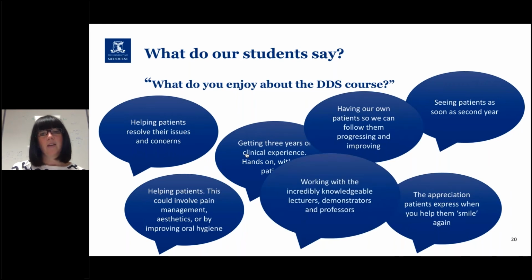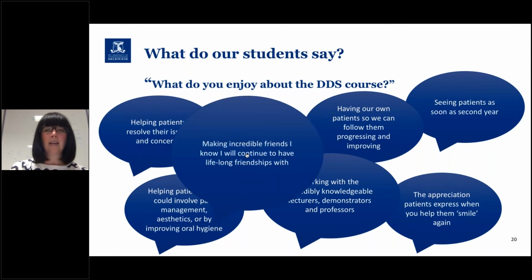Students really enjoy the interaction with the demonstrators who teach at the Melbourne Dental School. We have a number of fabulous clinicians who volunteer, many of them, to come and teach, in particular a number of specialists who come in and give up their time to help with the education of our students. It's quite a small cohort. We have around 90 students who come in each year, so you get to know your fellow students very well, and they are people that you will continue being friends with for life.